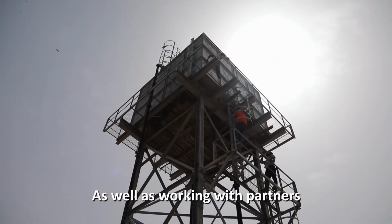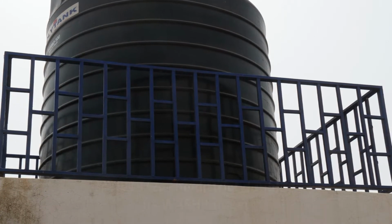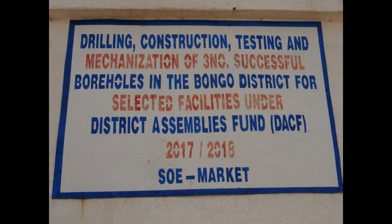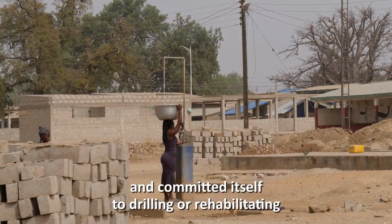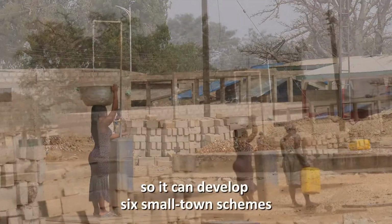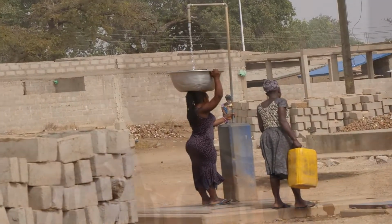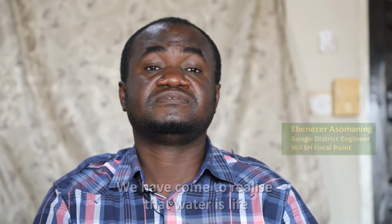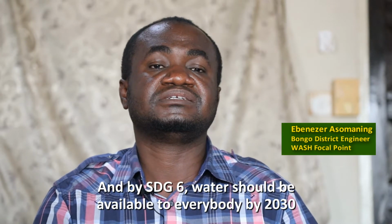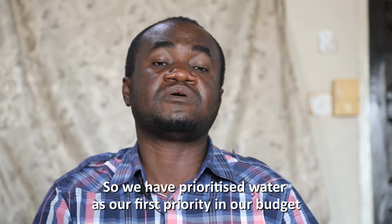As well as working with partners, Bongo District is expanding its own resources. In 2019 and 2020, the district doubled its WASH budget and committed itself to drilling or rehabilitating 15 boreholes a year, so it can develop 6 small town schemes, each serving 5,000 people or more. We have come to realize that water is life, and per SDG 6, water should be available to everybody by 2030. So we have prioritized water as our first priority in our budget.